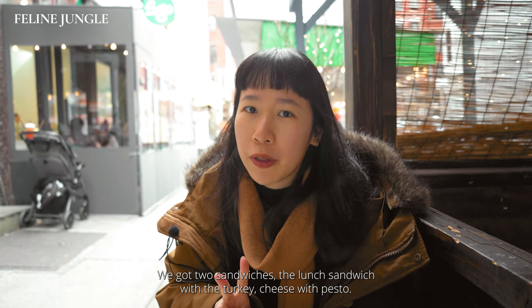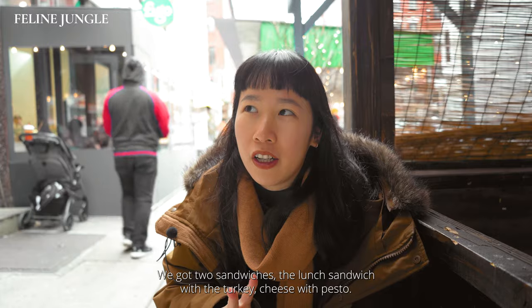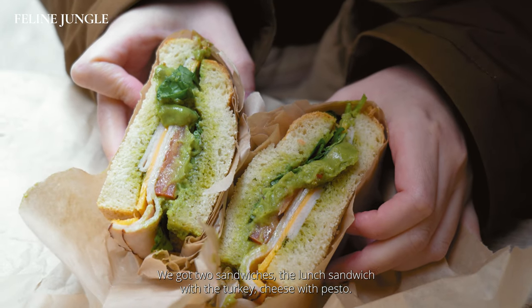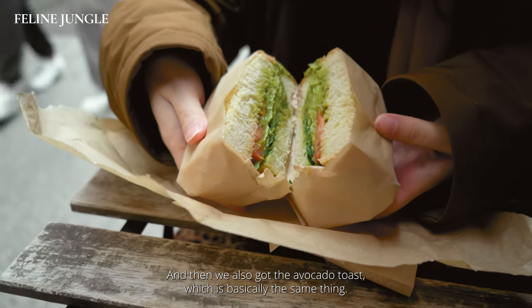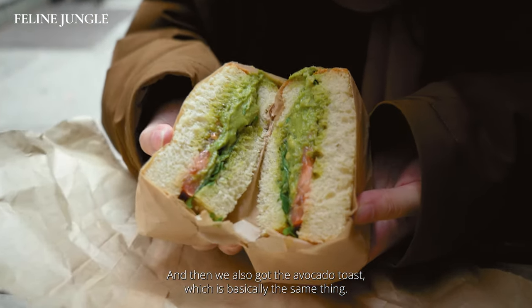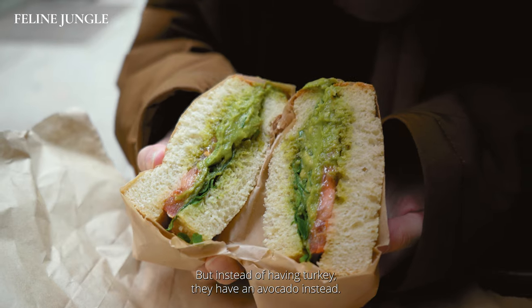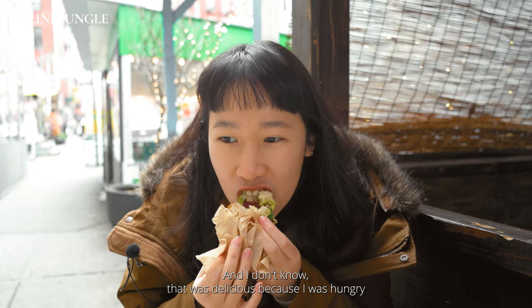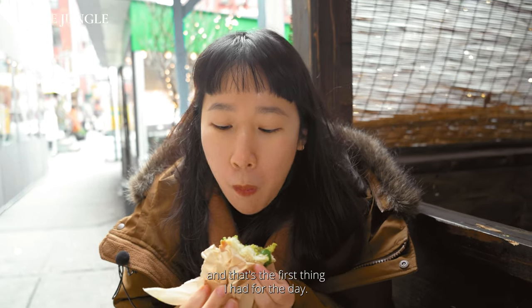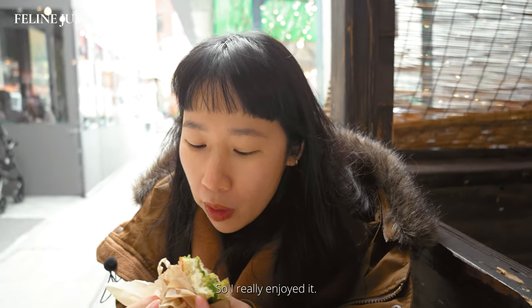We got two sandwiches. The lunch sandwich, which is like a turkey cheese with pesto, was so good. And then we also got the avocado toast, which is basically the same thing, but instead of having turkey, they have avocado instead. And I don't know, that was delicious because I was hungry and it's the first meal I had for the day, so I really enjoyed it.